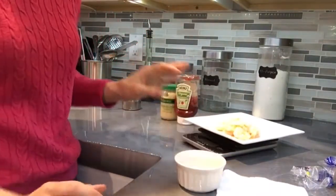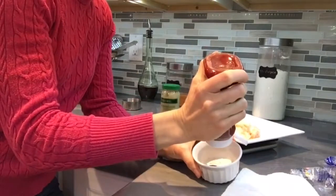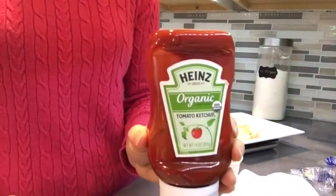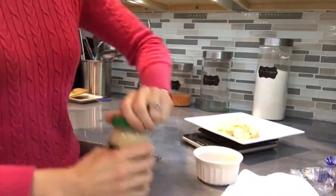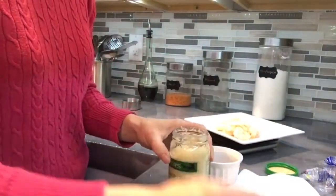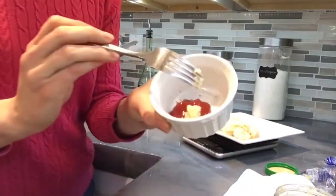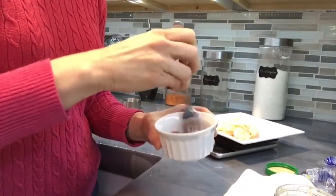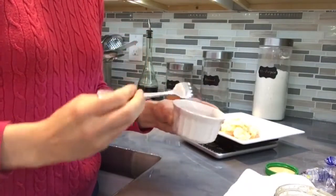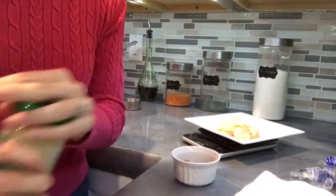I'm going to make my own cocktail sauce. It's really easy. So I'm just going to do about a tablespoon of ketchup. I'm going to use organic ketchup. And then I'm going to add a little bit of horseradish sauce. This is just from local people, the Amish. So I like it spicy. Add it, mix it up. And good enough. So I'm going to dip the shrimp in that.